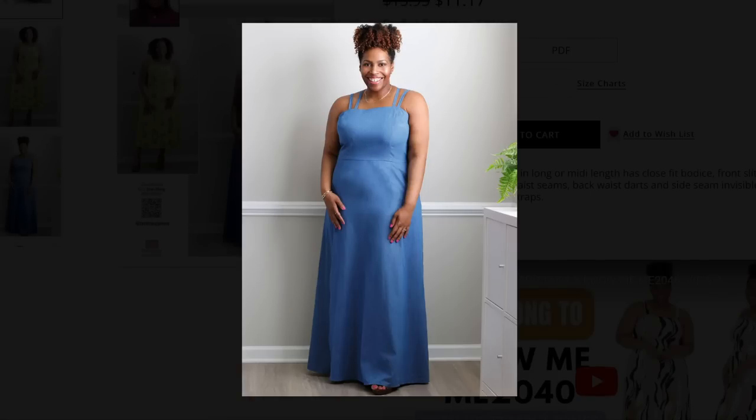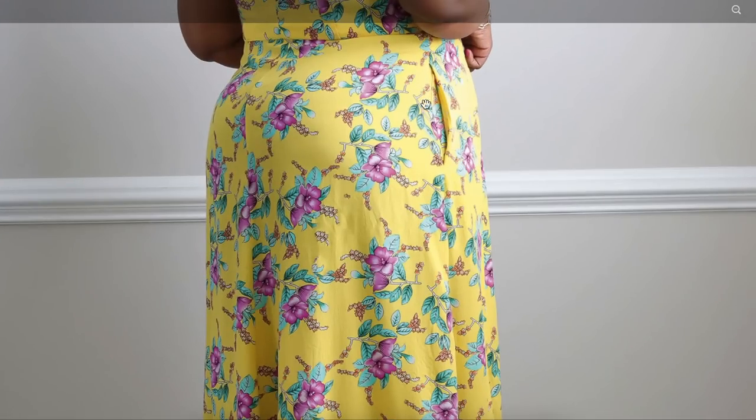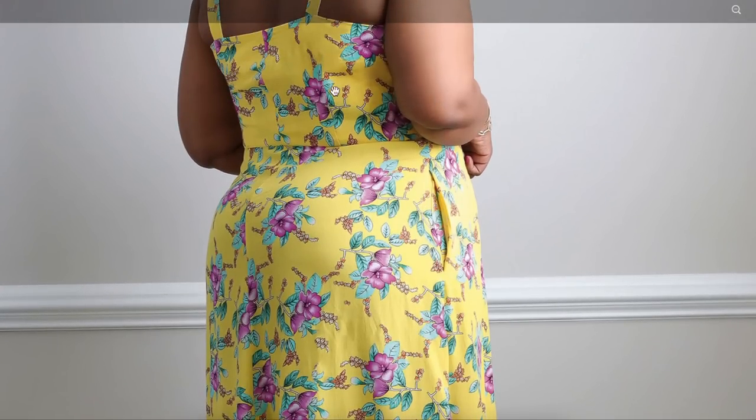It's really pretty in chambray. I could obviously also see it in something more dressy. I mean, why not? Side seam pockets, back darts here. Are there back darts in the skirts? I can't really tell.